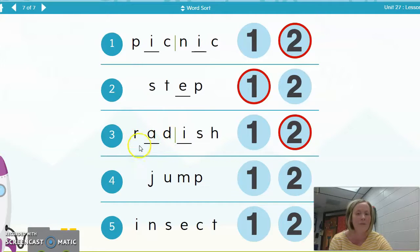Ready? Rad, rad, ish, ish. Rad, ish, rad, ish. Radish? I like to grow radishes in my garden. All right, boys and girls, pause this video. I want you to finish this page and then come back and check with me. See you in a few minutes.